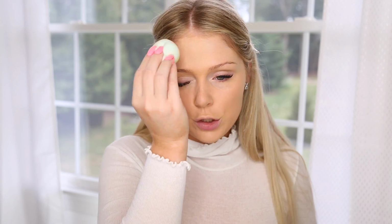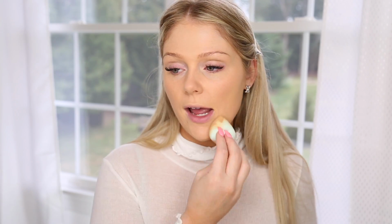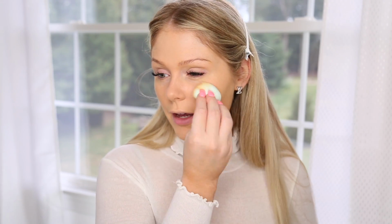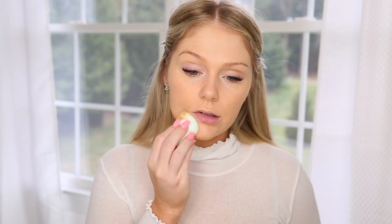This foundation does look really nice on the skin though. It gave me a nice coverage, but it still feels really light, which I like. It's definitely a matte finish. I'd almost say it's in between a matte and natural finish. Sort of like, it's just gonna look like your skin but a little bit better. So I actually really do like the way this looks on my skin.